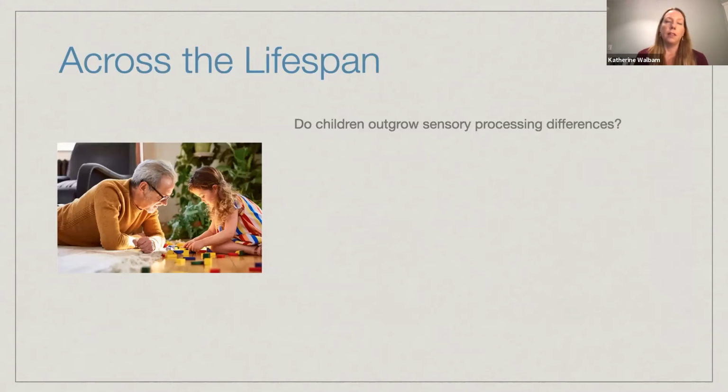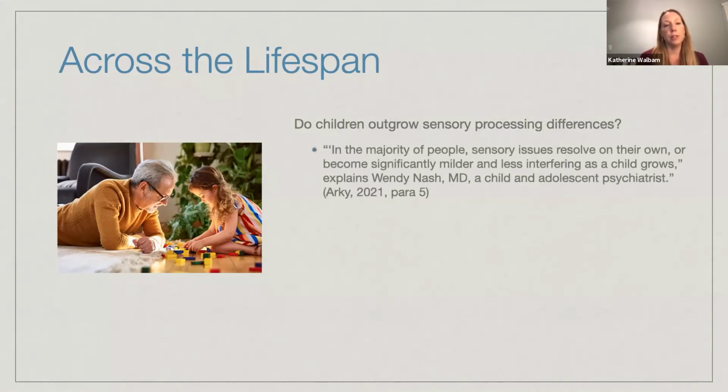Across the lifespan, it's a question I hear a lot: what does this look like across the lifespan? And in particular, do children outgrow sensory processing differences? To highlight the range of opinions about this and the conflicting ideas about what sensory processing looks like across the lifespan, I have three different quotes. So one: in the majority of people, sensory issues resolve on their own or become significantly milder and less interfering as a child grows. So this opinion is really that people will outgrow their SPD.